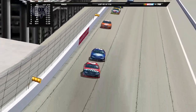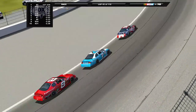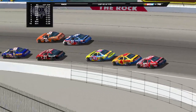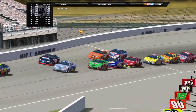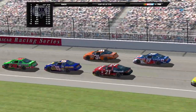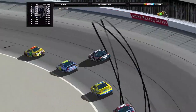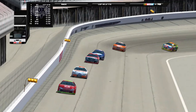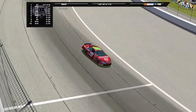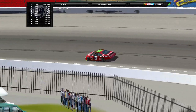Anyways, it's more just Rusty Wallace dominating. I don't even know what else to call it. It's just Rusty Wallace dominating. But further back here, we've got a pretty good sized pack of cars all bunched up. Meanwhile, back out in front, Jeremy Mayfield is trying to hold on to his position and lap.